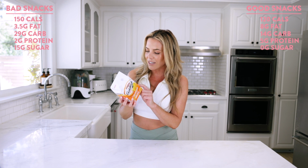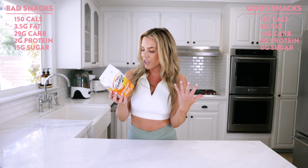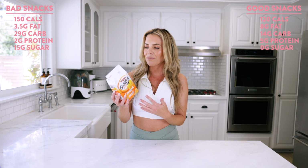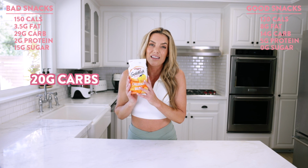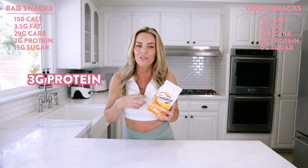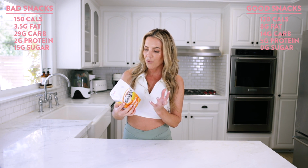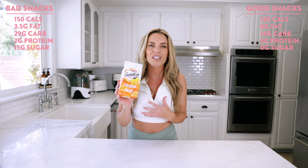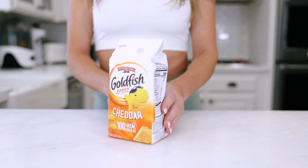So looking at ingredients, first one is enriched wheat flour. Again, a bunch of stuff I can't read. There is cheddar cheese, that's great. Spices, paprika. So minimal ingredients, not too crazy here. Single serving, 140 calories, 5 grams of fat, 20 grams of carbs, because basically this is just carbohydrates. No sugar, and protein. So if I'm going for a cracker or some other type of savory snack, I always check protein first. So again, 3 grams in the single serving of these. But at the end of the day, you're just not getting a lot out of it, and without more protein in it, you're gonna end up being hungry and wanting to eat the entire carton.